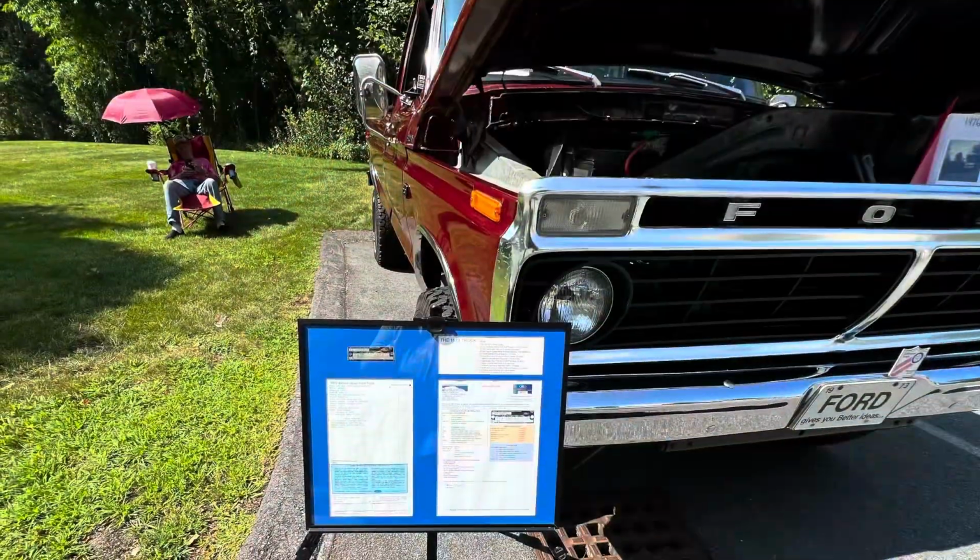No clouds in the sky, plenty of shade, a bunch of cool cars that I'm going to go through and share with you. This one I could probably hit almost every car in the show, so hopefully I can talk to a few people and have them tell us about their cars and come back and tell you some cool stuff that we saw today.